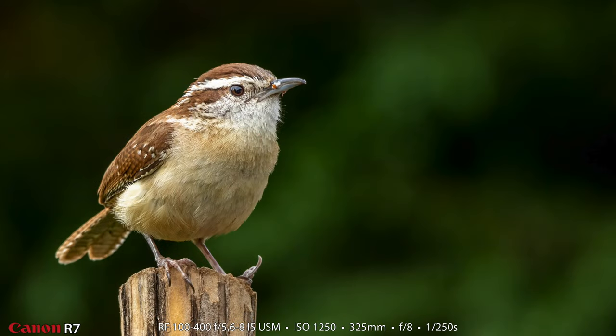Here's the Carolina wren photo, and it is the one with damage to its left foot. I don't know if you've seen my other videos, but I have several photographs of this bird, and it seems to be doing well, and I've decided to nickname him Lefty because of the damage to his left foot.